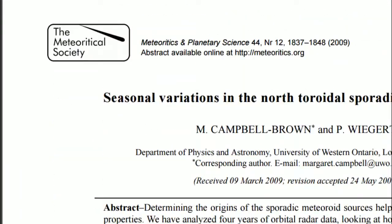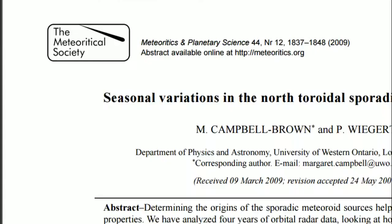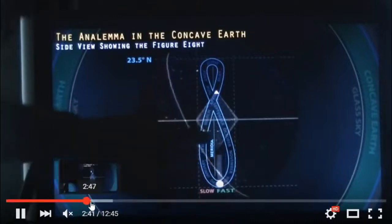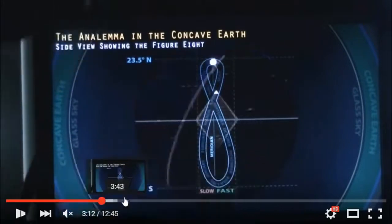So, yeah. Concave Earth reality. It's the only option to the shape of the earth. Everything works, or the planets work. Nothing works on a flat Earth. It doesn't work, guys. It's a psyop. The analemma works like that.